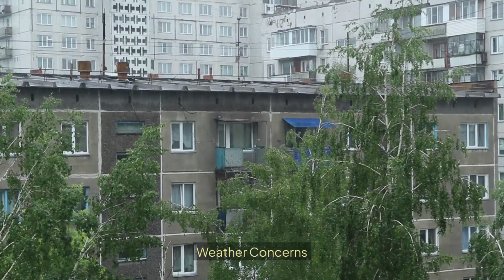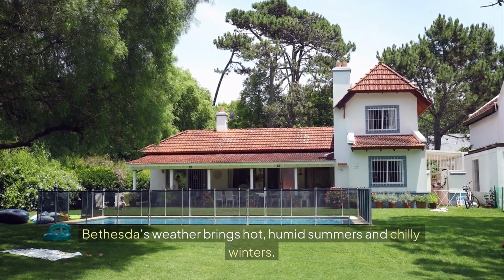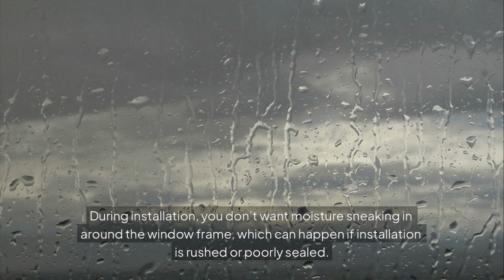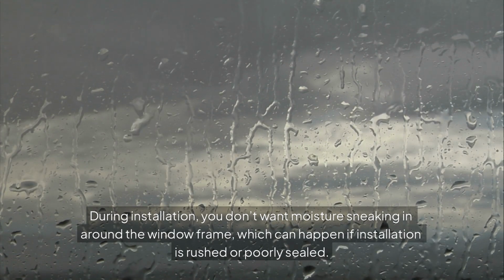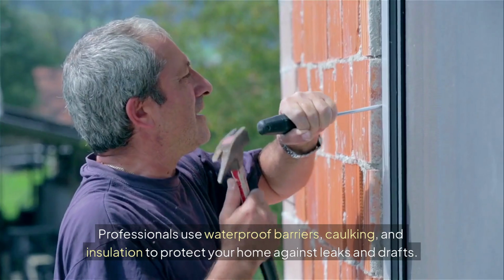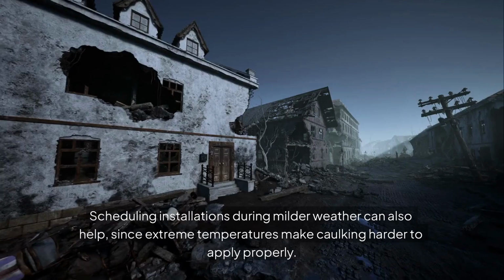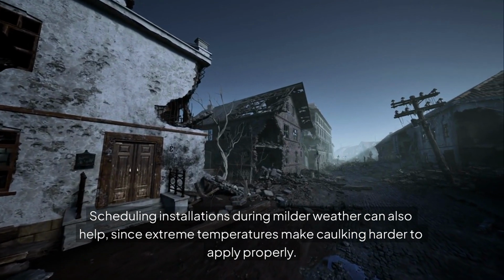Weather concerns. Bethesda's weather brings hot, humid summers and chilly winters. During installation, you don't want moisture sneaking in around the window frame, which can happen if installation is rushed or poorly sealed. Proper flashing and sealing techniques are essential. Professionals use waterproof barriers, caulking, and insulation to protect your home against leaks and drafts. Scheduling installations during milder weather can also help, since extreme temperatures make caulking harder to apply properly.